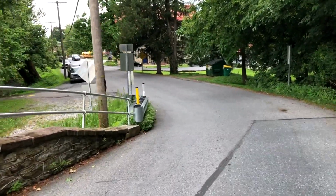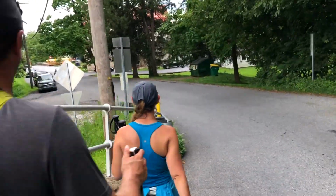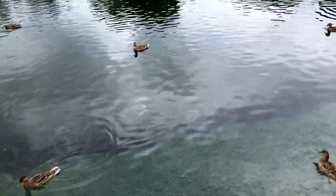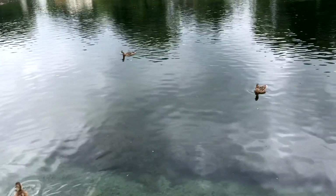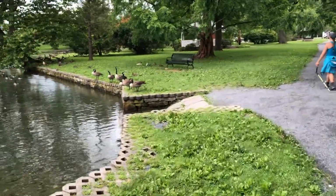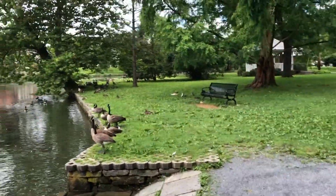Yeah, we've been following ducks, each of us, for a while. Well, we started off with duck, but now we've got goose. How about that? That was funny. You see what I did there? That was pretty funny.